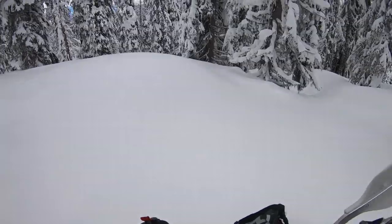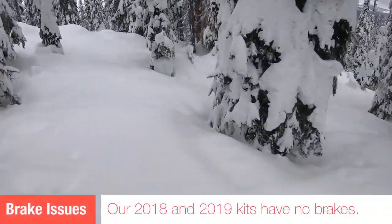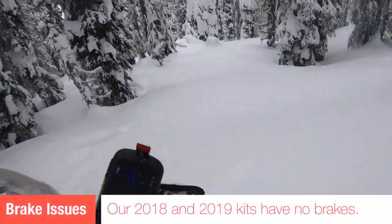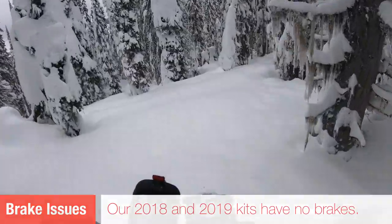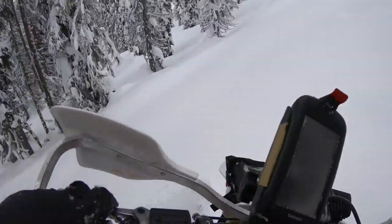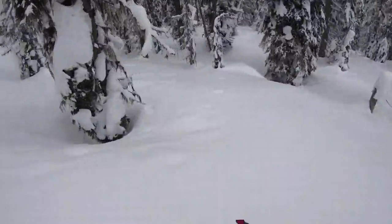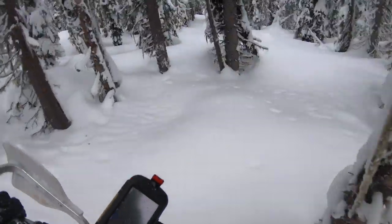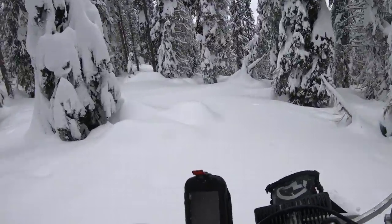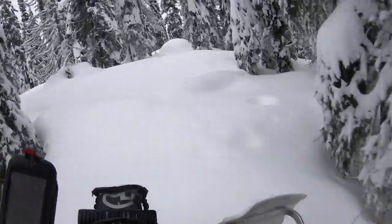And we always do this with a little bit of trepidation because we don't have brakes. We've been saying it all season, we were saying it all last season. We're hoping that something's gonna get better real soon. If not, we might not be riding these bikes anymore. We might not even be riding Yetis anymore, who knows? What are you gonna do when you can't trust the brand to fix something? You stop supporting the brand, right? That's the way the world works, folks.